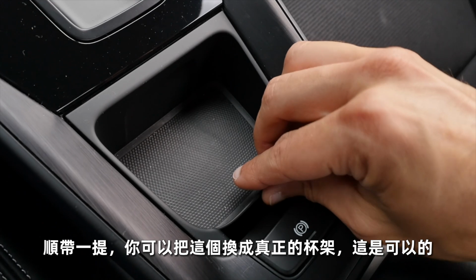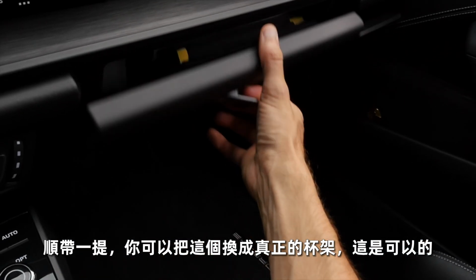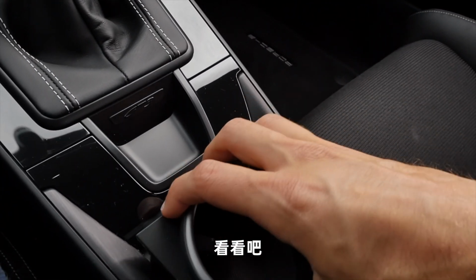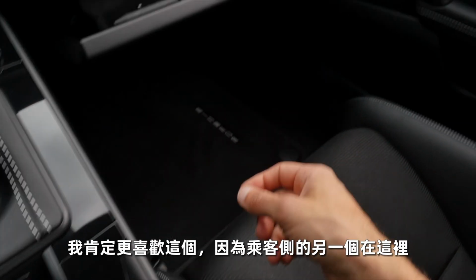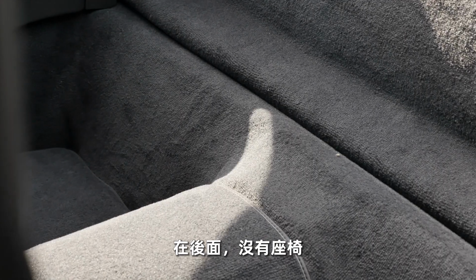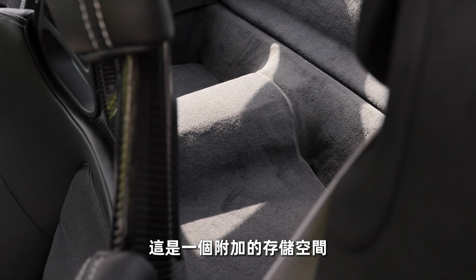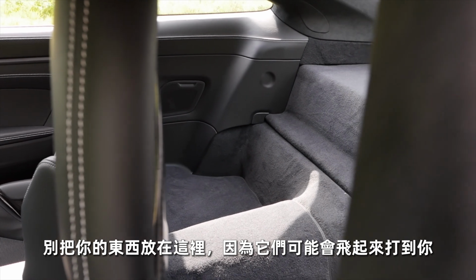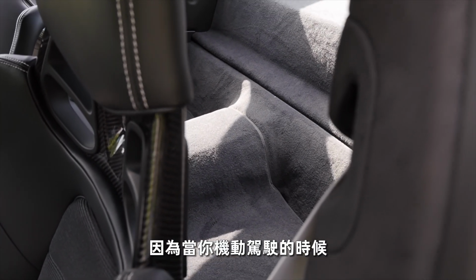By the way, you can exchange this one with a real cup holder, so this is possible. At the moment it's right here in the glove box, so look at that. So this is a proper cup holder indeed. I would definitely prefer this one, because the other one for the passenger side is right here. And for the rear you do not have a bench, but just some additional storage area. But you shouldn't put things in there that can fly around and hit you, because if you drive really agile, you'd better be careful.